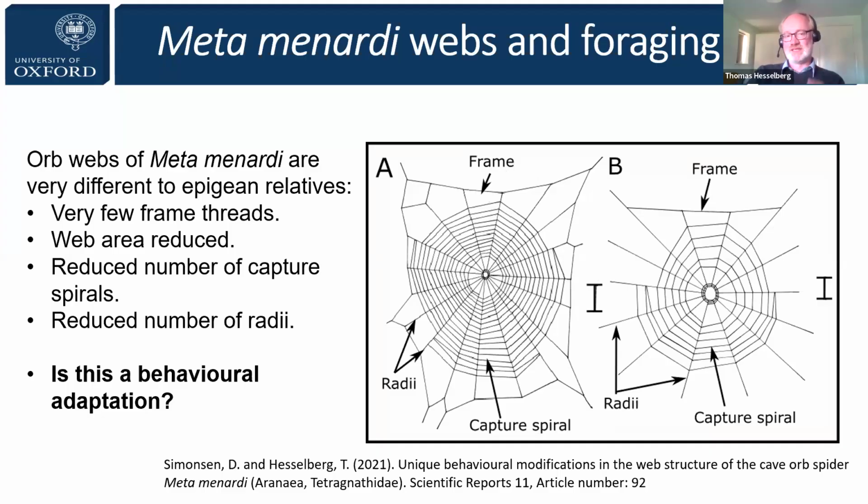the left. So as you can see, the webs are reduced both in size, but particularly in complexity as well. So they have fewer spirals, they have fewer radii, but most strikingly perhaps, they have very, very few frame threads. So the frame threads are the ones that encapsulate the web. So it was quite intriguing.